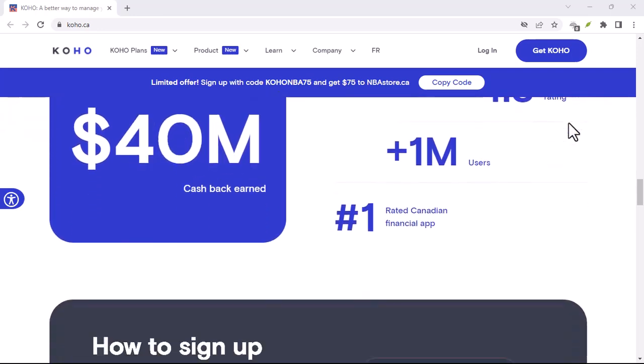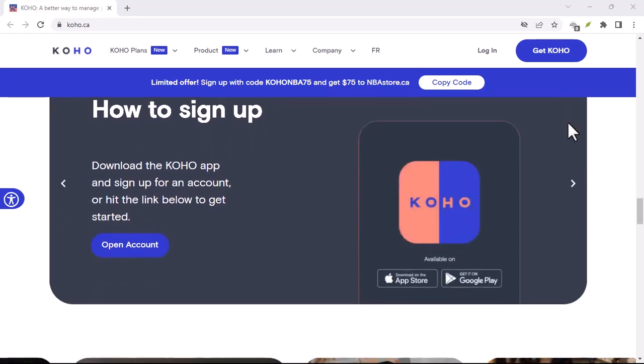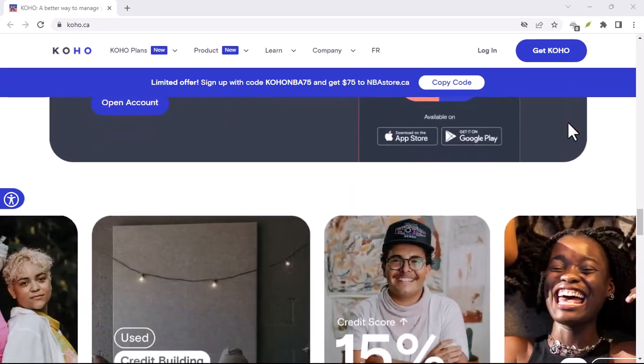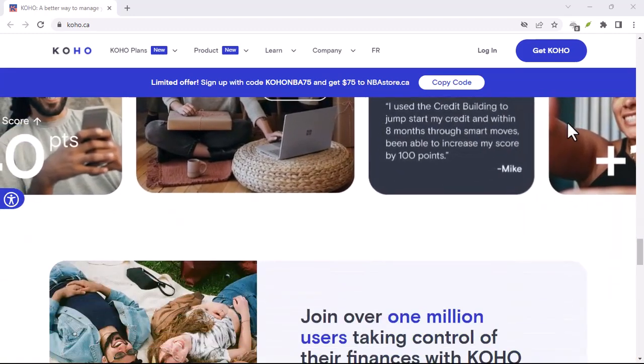So, is Koho right for you? That's a decision only you can make. But if you're looking for a way to make your money work a little harder and you like the idea of a convenient, digital banking experience, Koho is definitely worth considering.